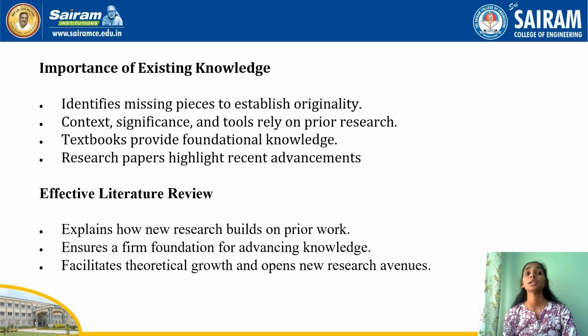On the other hand, research papers highlight the recent advancements and pinpoint areas still in need of exploration. Together they form the scaffolding upon which we can build our ideas. Then, when we come to the literature review, an effective literature review is a critical element of research.